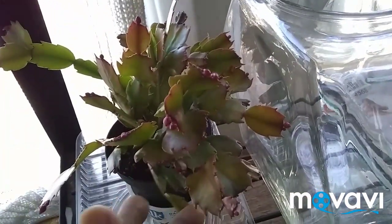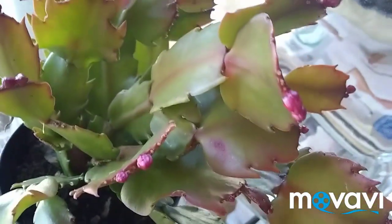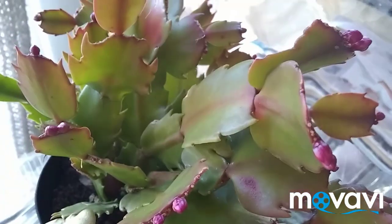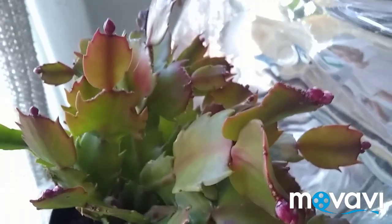I'm sorry, this is my Christmas cactus. This is actually the first Christmas, I guess, that I'm going to be able to get some flowers. I had it last year, but I don't think it produced any flowers. So hopefully those will stay.